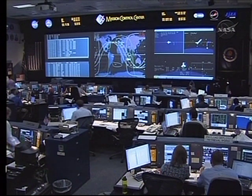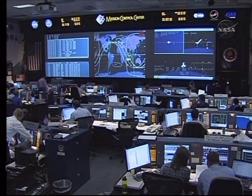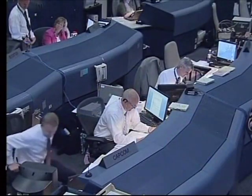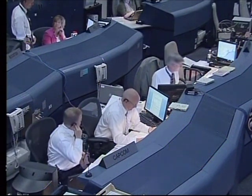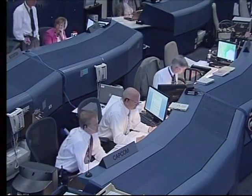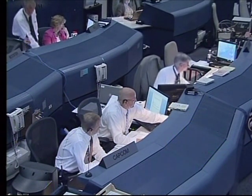This is Mission Control Houston, now 46 minutes into the flight of the Space Shuttle Endeavour for the STS-127 mission. The team here in the Space Shuttle Flight Control Room at the Johnson Space Center is watching over systems on Endeavour and helping the crew go through the procedures to set up for the operations of Endeavour in space, transitioning the vehicle from its ascent phase to the orbit operations.